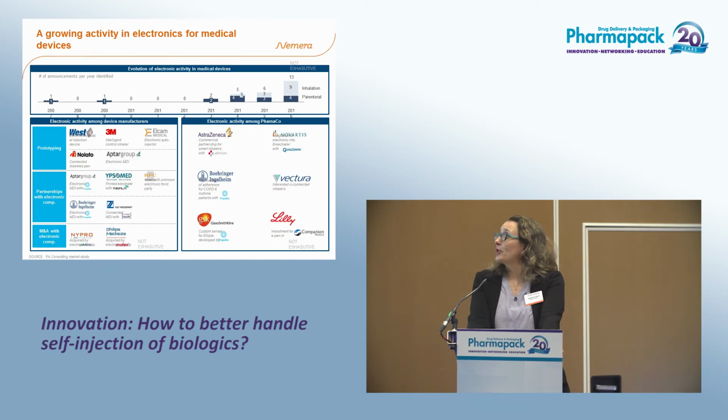Talking about electronics in medical devices, we did a simple count of the number of electronic activities that we've seen in the medical device area. Moving back 7 or 8 years ago, there were just 1 or 2 announcements of connected devices. But in the last year, there was a lot in the inhalation area. So basically how to improve the coordination of asthma inhalers, the pMDI treatment, for the patient. So better usage, and that's how medical devices could help.